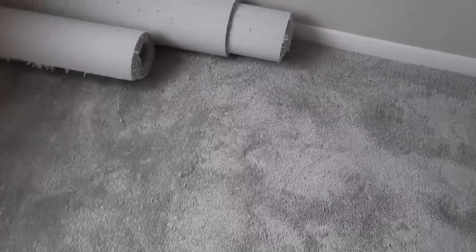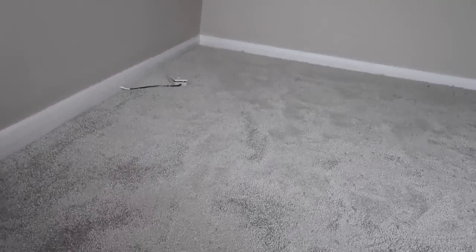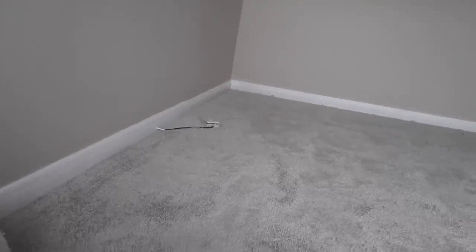So I did go for a grey. On camera it looks a bit more grey than it does in person. The lighting is always off on cameras, but it's in between grey and beige. Does this show it a bit better? It's not a cool grey. It's a grey beige colour, which we love.